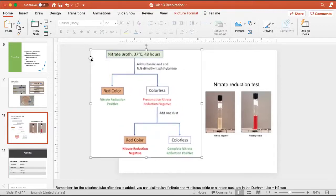This is a little flow chart that comes out of a textbook that helps us interpret this test. Now, they don't call the reagents A and B. They've actually named the reagents. You do not need to know the name of these reagents. Feel free to call them A and B. You take the broth tube out of the incubator after 48 hours, you add A and B into it. If it turns red, you've got a nitrate reduction test, positive result. If it stays colorless, well, now you got to do something else. Take that colorless tube and add zinc in. If it turns red after the zinc goes in, that's a negative result because the microbe didn't reduce the nitrate, the zinc did. If it remains colorless after you add the zinc, now you've got a positive test, but you have to figure out what the final product was. So you're going to look into the Durham tube.